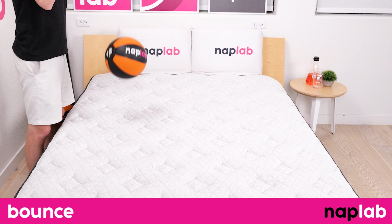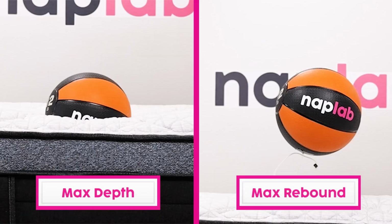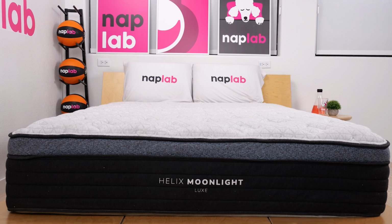To run the bounce test, we drop a 12-pound medicine ball onto the mattress. We measure the maximum depth the ball sinks to before bounding up, as well as the maximum height it achieved on the bounce. Bounce is a preferential factor. Some prefer more, others less. However, more bounce is typically better than less, as it improves ease of movement, aids in response time, and improves sex performance. The Helix Moonlight Luxe has a low level of bounce.